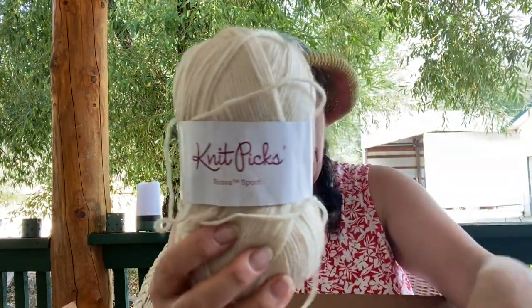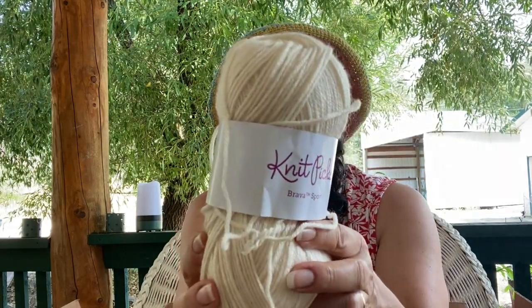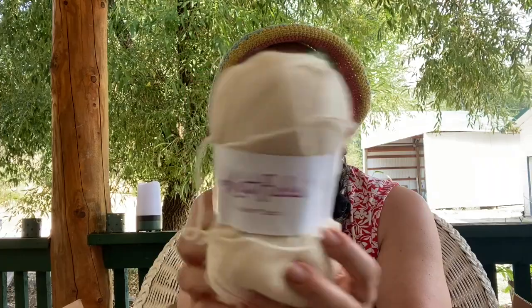And then I got 4 in this cream color. Yeah, that's what it's called, cream. And this is wild. It's called Caution. Caution, like the caution signs.